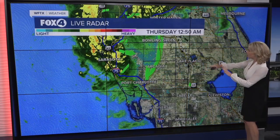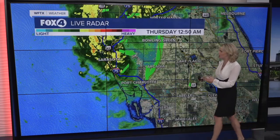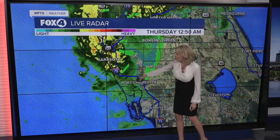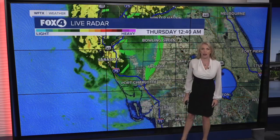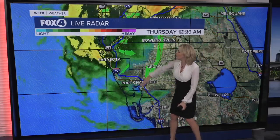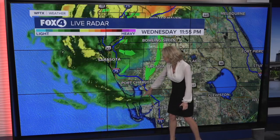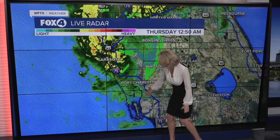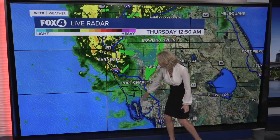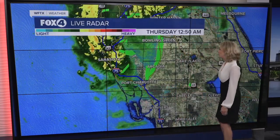So with our satellite, with our radar, you can kind of see that we are still dealing with some of those spotty rain showers right now. Those winds, again, coming directly out of the north and west. So we are still dealing with that storm surge for parts of coastal Sarasota County, as well as parts of Charlotte County. Also receiving reports right here, Northwestern Cape, likely dealing with that fetch right there of Charlotte Harbor because of those due northwesterly winds.